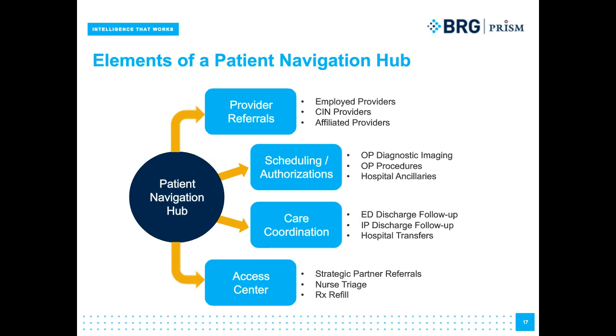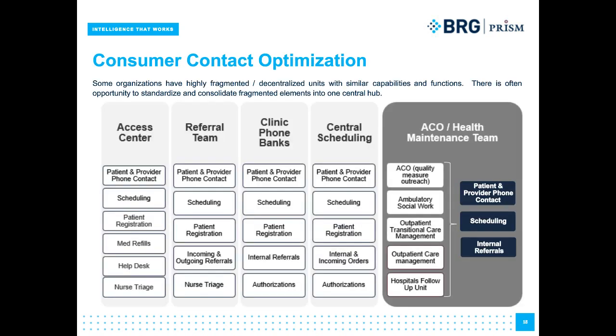So as you look at the next slide, this will give you an example, and this is not far-fetched to what we would see. Some organizations don't have any of these areas and just leave the referrals up to the physician practices, however they may happen, one practice at a time. Sometimes they do standardized things across that. But then you'll see an access center, what we call phone banks, a group of folks communicating with the patient or having touch points with the patients.